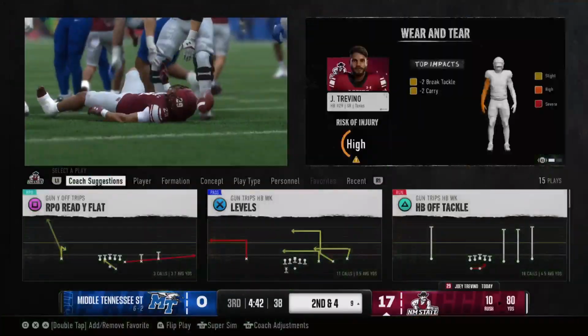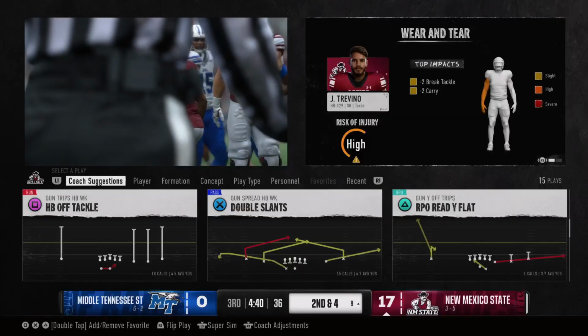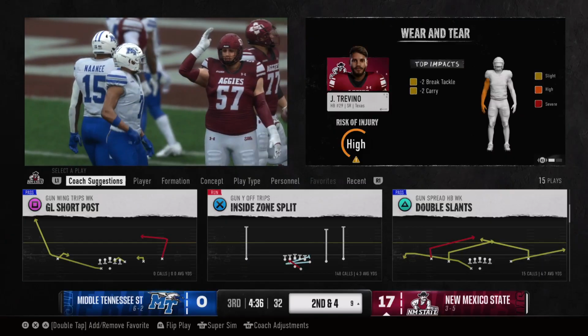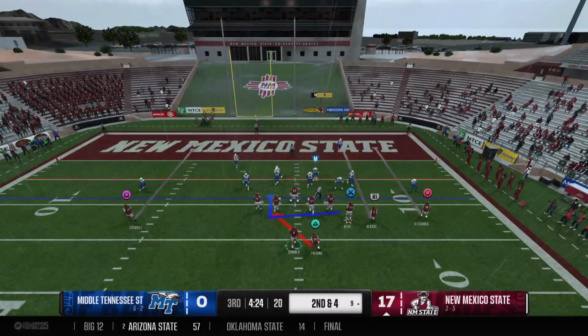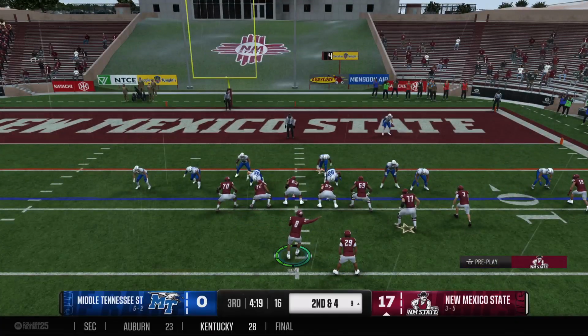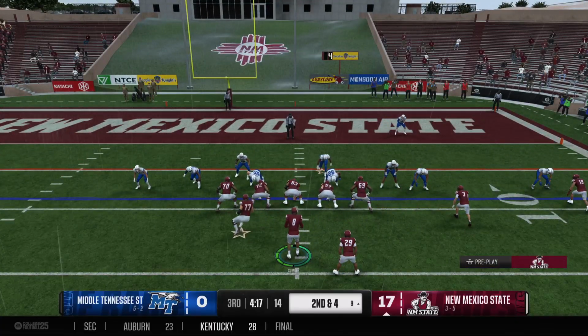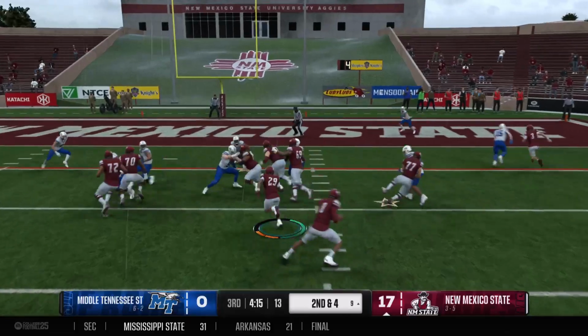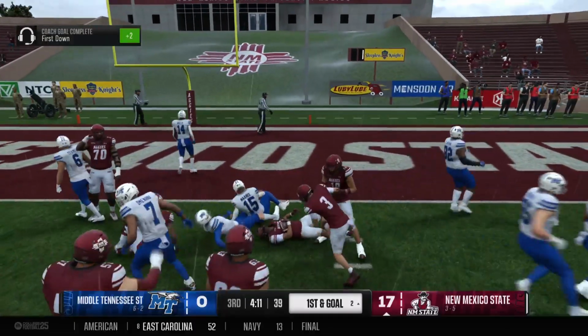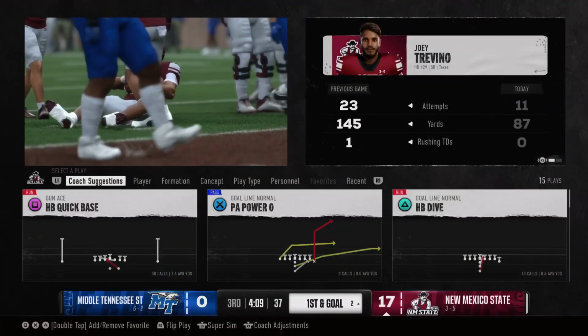And I feel like this guy, too, is just an explosive play waiting to happen. His vision, his quickness, and he's got a burst. If you give this guy just a crease, he's going to hit it. And right now, he's doing some damage on this defense. The give to the back. He pushes it forward all the way to the 2-yard line.